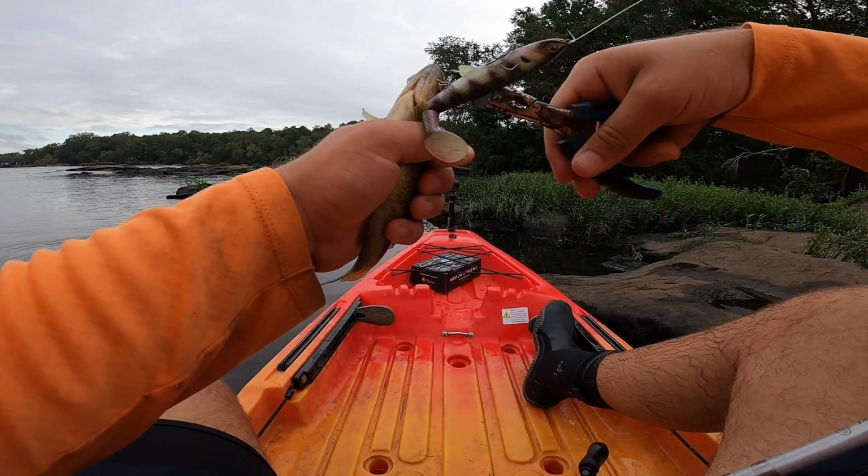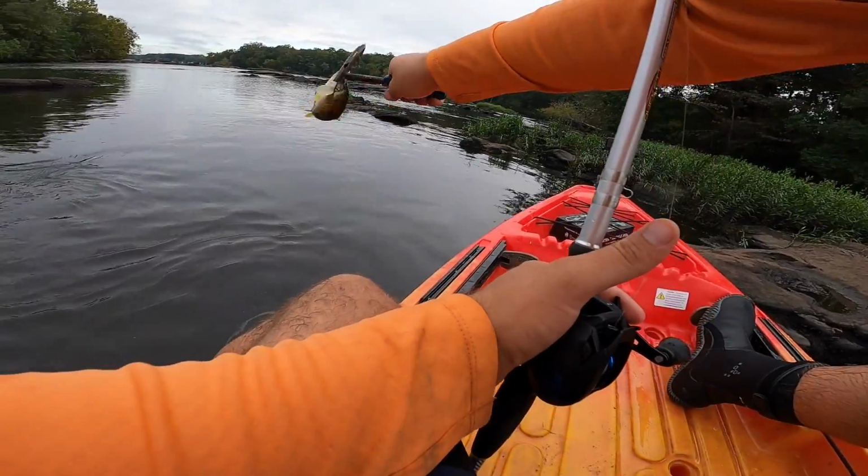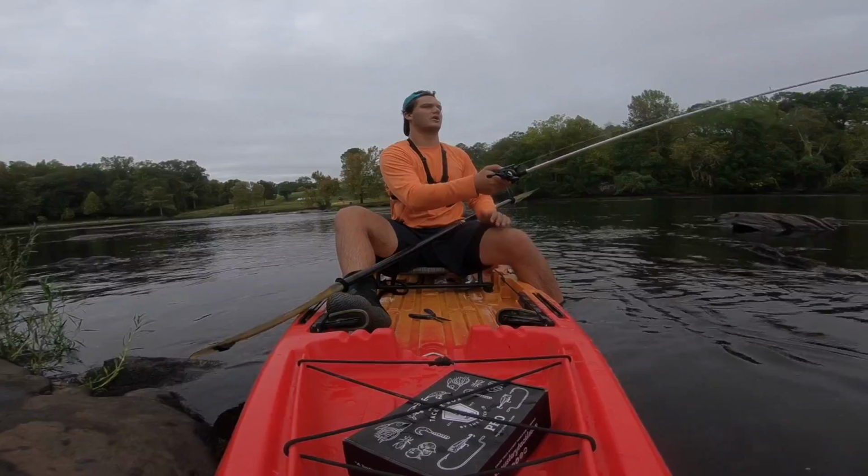Still see swirls up in here and fish moving. This isn't worth getting the big cam out. It's a little dinkosaurus. Get on out of here. Wasn't even big as my lure. I want to catch its great grandma.